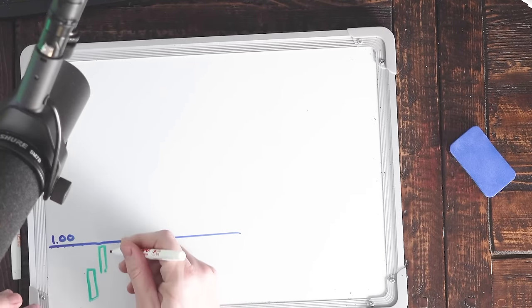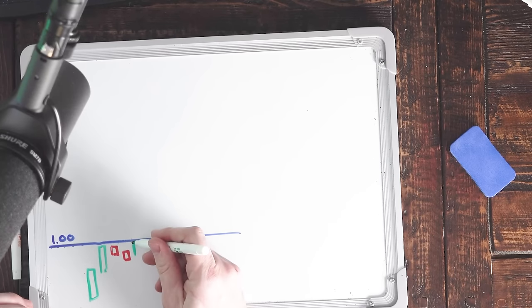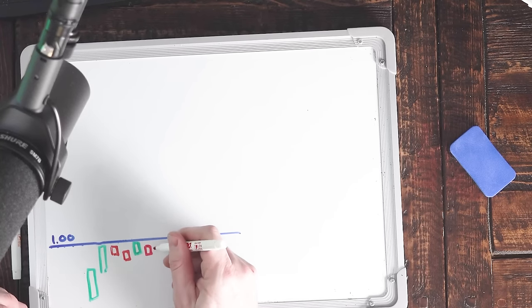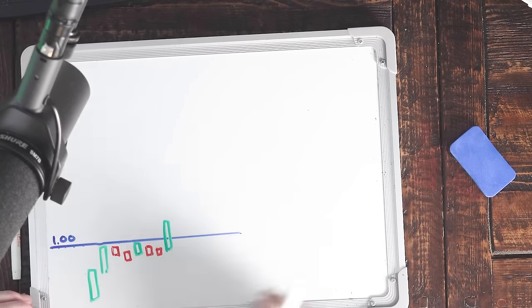So the price comes up to this level of resistance, and it pulls back off that level. It can't quite break it. It comes back up again. It cannot quite break it. It pulls back another time, one more time. And then it comes back up one more time and it pierces through it right here. This is a chart pattern.